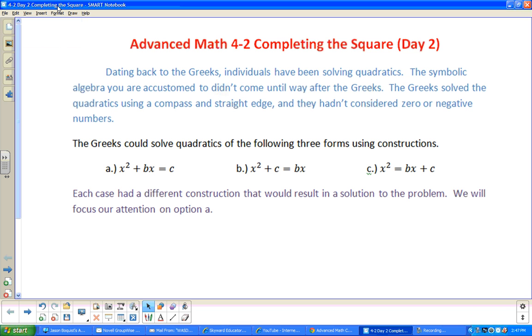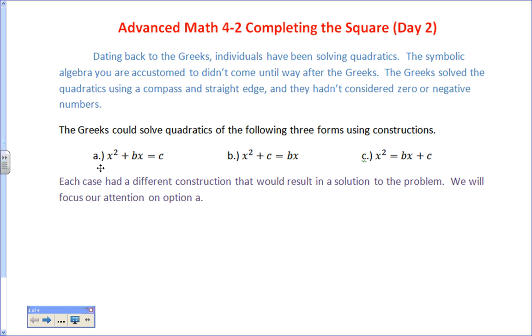All right, this is actually a day 2 that I just threw together this morning to help us out, hopefully, with completing the square a little bit. Because again, completing the square is used a lot in mathematics other than what we're doing it for, and so it's good to be able to have that skill.